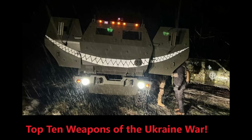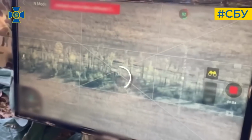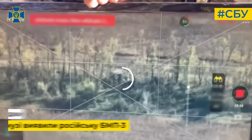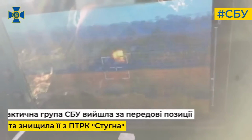Anyway, let's begin. Number 10, the Stugna-P. There was a big choice of anti-tank missiles to choose from here. NLAWs, Javelins, the Russian 9K111, which have all been impressive, racked up some pretty impressive victories, you could argue could be included. NLAWs and Javelins were vital in the early stages of the war, for example, during the defence of Kyiv. Javelins scored some very impressive victories as we've seen on videos. The 9K111, though old, took out a Challenger 2 tank and has proven to be pretty impressive. But I just like the Stugna.